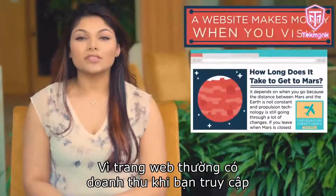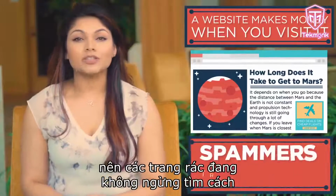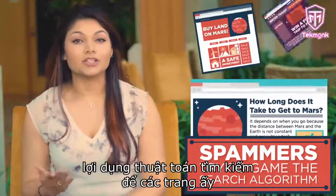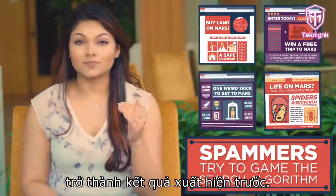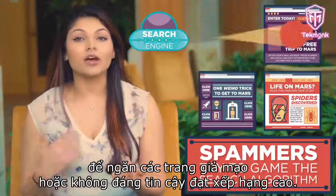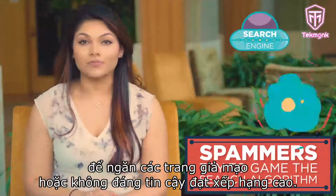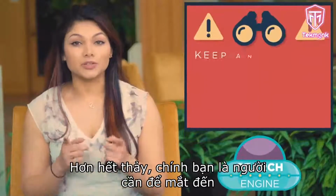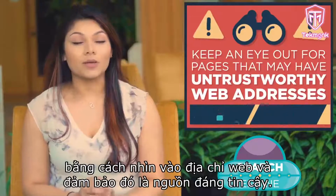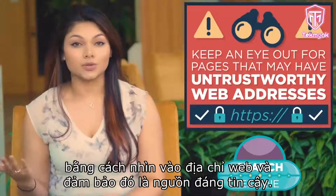Because a website often makes money when you visit it, spammers are constantly trying to find ways to game the search algorithm so that their pages are listed higher in the results. Search engines regularly update their algorithms to prevent fake or untrustworthy sites from reaching the top. Ultimately, it's up to you to keep an eye out for these pages that are untrustworthy by looking at the web address and making sure it's a reliable source.